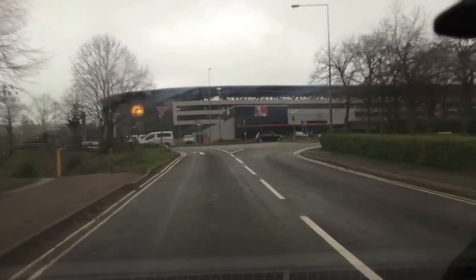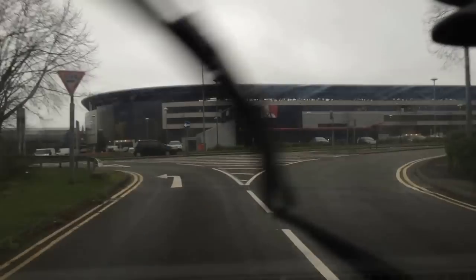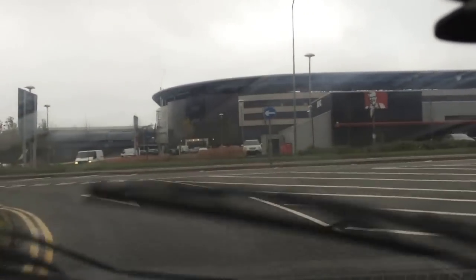So ahead of us, we've got to go left. They say no right turn. Now I always do a signal even though it says left, going left, and that way everyone knows it's nice and clear.